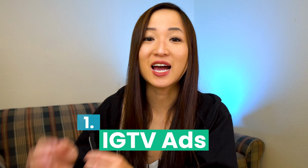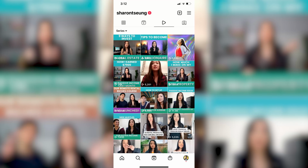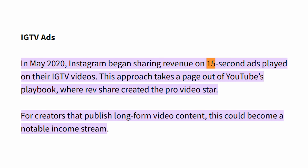So the first way is IGTV ads. Instagram has IGTV, which basically lets you upload longer form video content. And with IGTV ads, you're basically allowing brands to run ads on your videos. In May of 2020, Instagram began sharing revenue on 15-second ads played on their IGTV videos. So if you're an eligible creator, they're going to actually notify you to onboard.